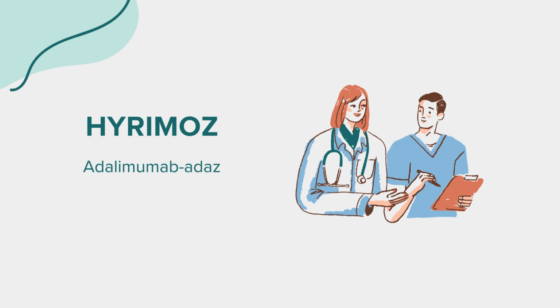These include signs of infection, fever, chills, sore throat, allergic reactions, hives, difficulty breathing, and signs of liver problems, jaundice, dark urine. Additionally, Hyrimoz can cause blood disorders, nervous system problems, and heart failure. Symptoms such as unusual bruising or bleeding, numbness or tingling, vision changes, or swelling in the ankles or feet should be reported to your doctor immediately.